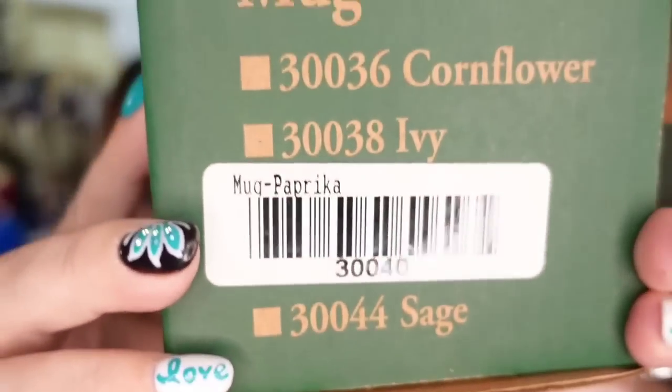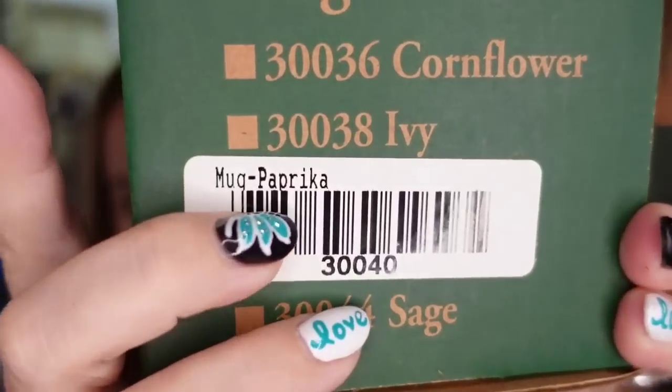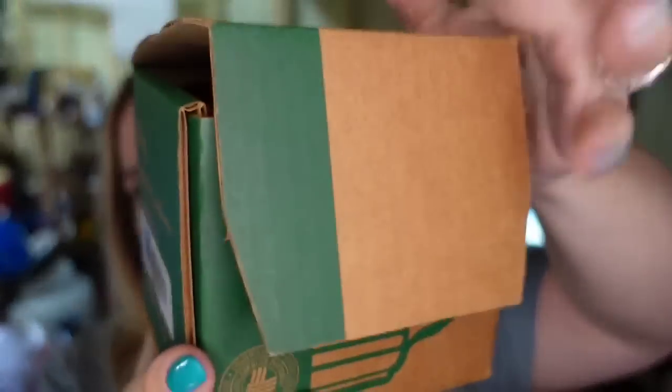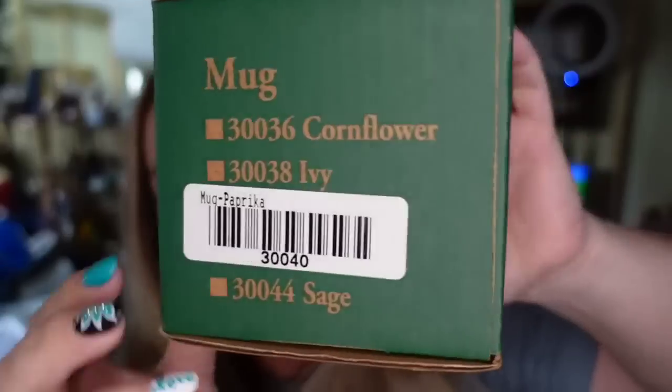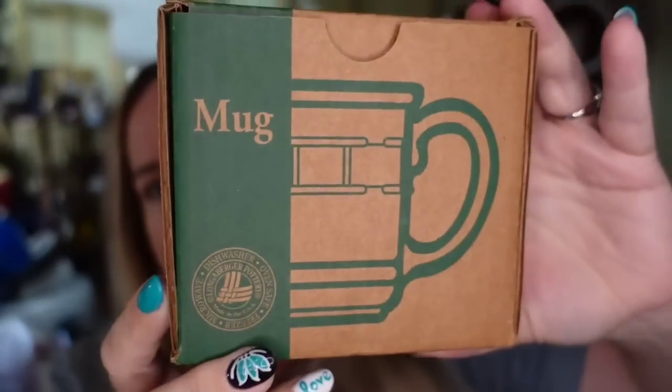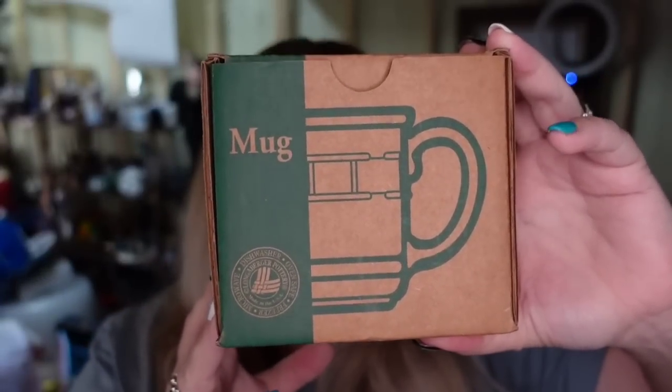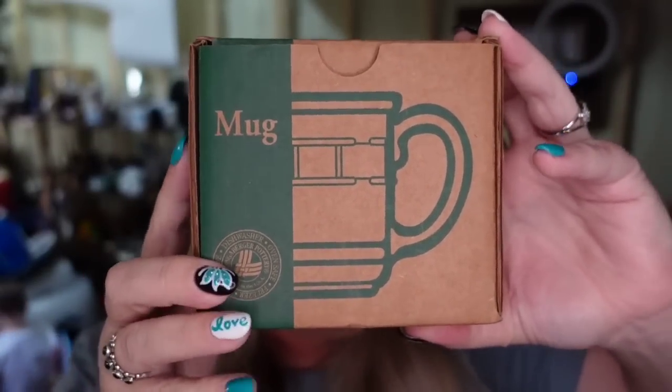Up next are 2 Longaberger ceramic items that are going out to different buyers. So they're both paprika color. So you can see it does say paprika there. This one's just a simple coffee mug. It is still new in its box. This one I paid about $5. It sold for $13.80. So it's actually only about a $5 profit after fees. It sold in about 4 months.